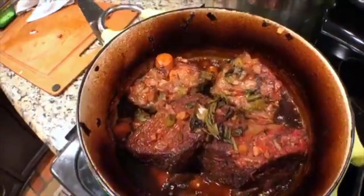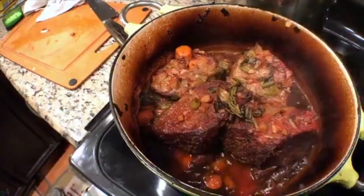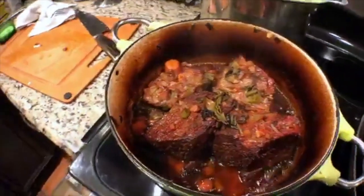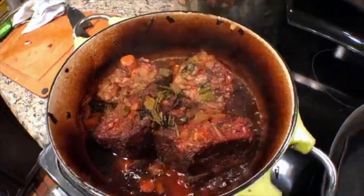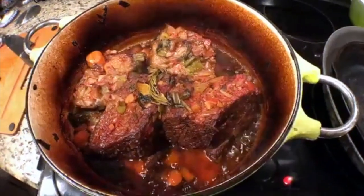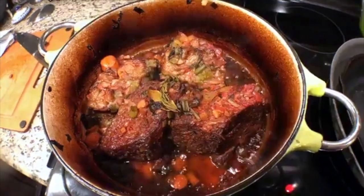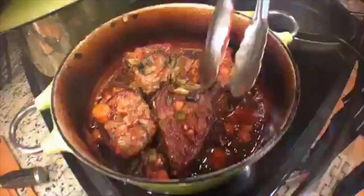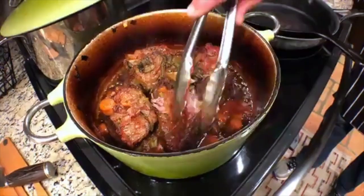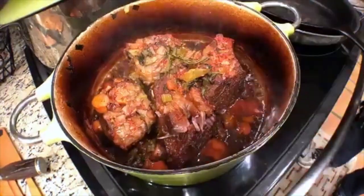So what we did is we seared them off, got some good color, and then after we take them out of the pan, in that same pan we seared them in, mirepoix: onion, carrot, celery. Garlic, bay leaf, red wine, beef stock, fresh rosemary, salt, and pepper. All right, those look really good. Those have been cooking for about 3 hours. And as you can see, they're perfect.